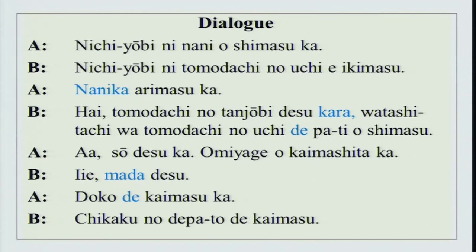So well, kara is the reason for performing a certain activity, and tomodachi no uchi de means performing an activity at a certain place, party o shimasu. So desu ka, is that so? Omiyage o kaimashita ka, omiyage is present, o kaimashita ka? Iie, mada desu. Not yet. Doko de kaimasu ka? Where are you going to buy? Chikaku no depato de kaimasu. So well, this is a simple conversation.